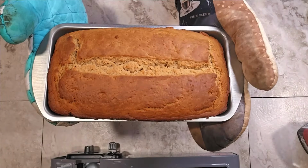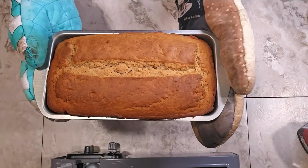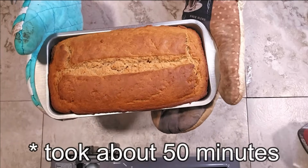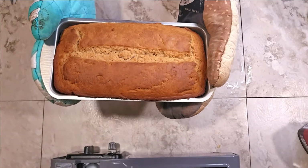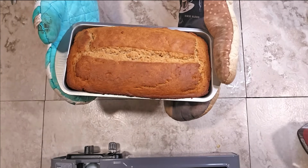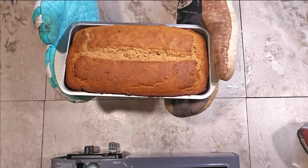Here is our peanut butter bread, fresh out of the oven. It tested done. You can see it did puff up over the top of the pan, but that is just fine. I'm going to go ahead and put this on a rack, and I'm going to cool it for maybe 10 or so minutes and then get it out of the pan and let it cool the rest of the way before we slice into it.